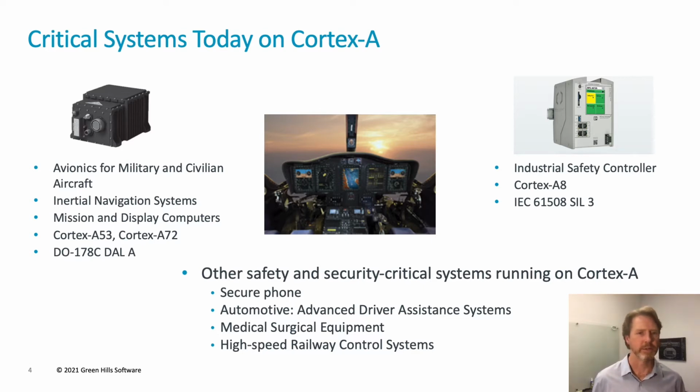In the automotive space, there are lots of different driver assistance systems, ADAS systems that are based on Cortex-A. We have customers building medical surgical equipment on Cortex-A with our products, as well as high-speed railway control systems that are also based on Cortex-A. So again, this is not a new thing. This is just a small subset of some of the safety critical systems that we've been involved with our customers, and I know that there are lots more out there like this.